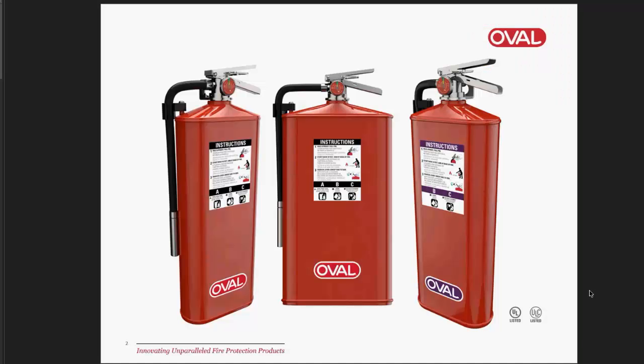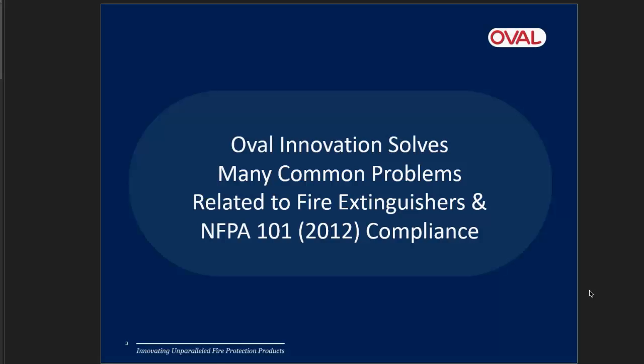So here's a nice image of our first three models that we're bringing to market right now. And as you can see, our fire extinguishers are not round. They're a low-profile shape, and that gives us our special qualities that allow us to do things that others can't. So we solve many problems related to fire extinguishers and NFPA 101 compliance.